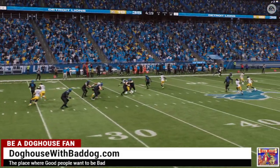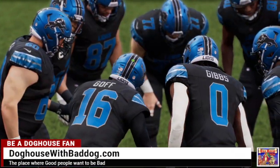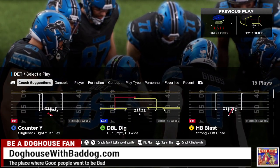conversion. This offensive game plan has just been sensational. I mean, when you think about all the different ways they've gotten their receivers open so far, it's really been impressive. Scheme, design, execution.